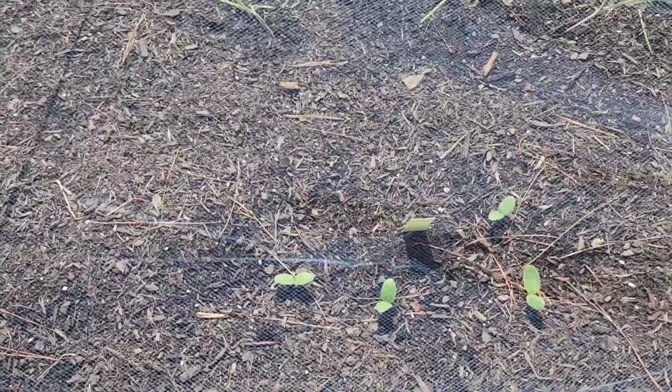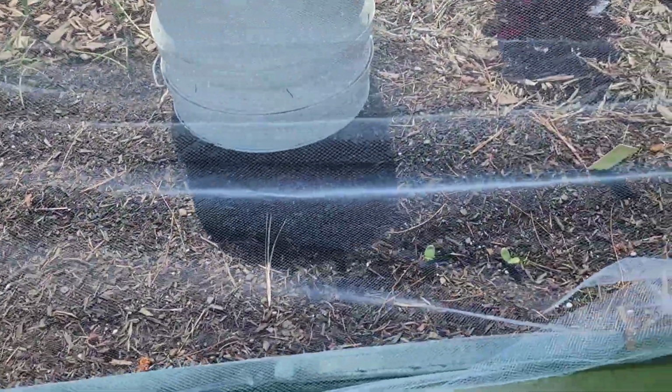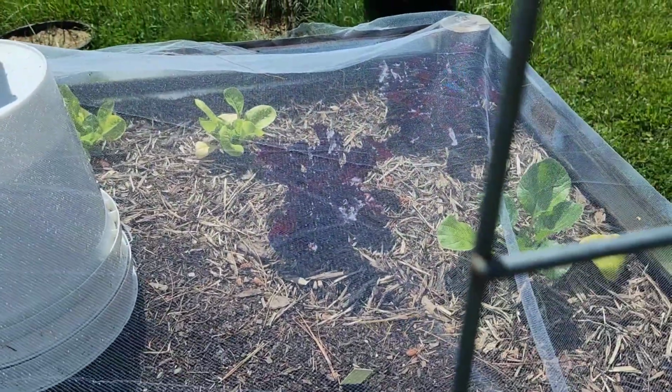Those are other melons. I think those are the Kajari melon. I've got more onions there behind that. These are called banana melons. Those are just starting to pop up. And I have several different lettuces.